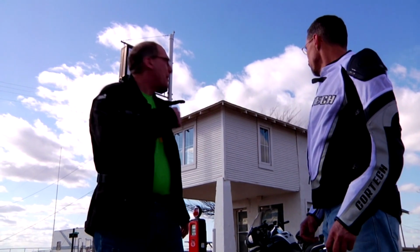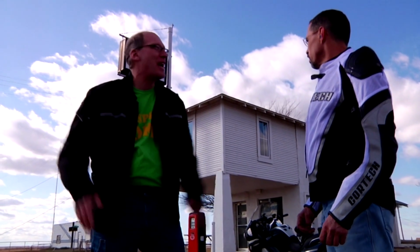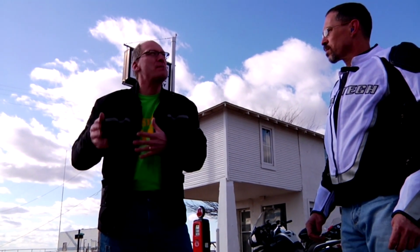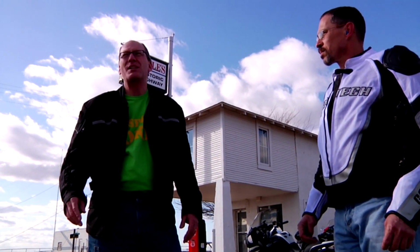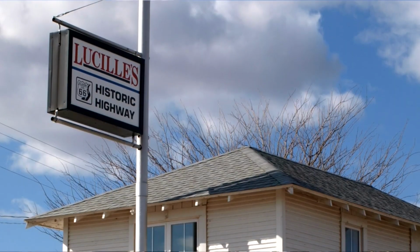This was a very, very common bit of architecture. You pulled up under the awning, sheltered your car from the rain, and filled it up with gas. It's considered a historic landmark, not just because of the woman that ran it for 59 years, who became an icon of the old road, but also because it's a very well preserved example of this type of architecture that was so common back then.